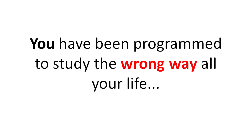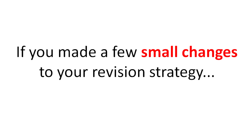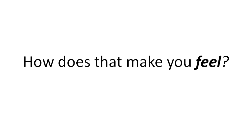What if I told you that you've been programmed to study the wrong way all your life, and because of this you have achieved far less than what you're capable of? What if I told you that if you made a few small changes to your revision strategy, you would have done far better in your maths exams than you previously did?